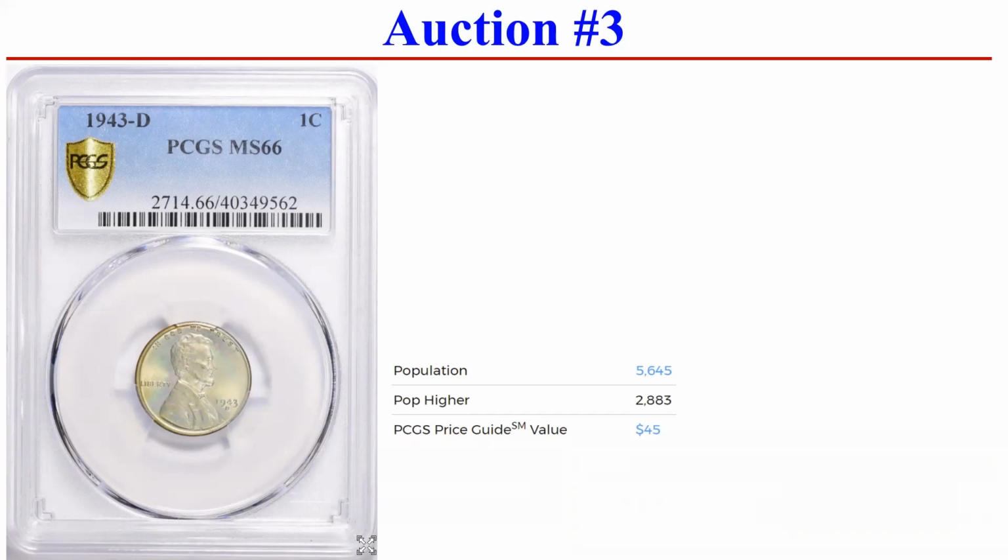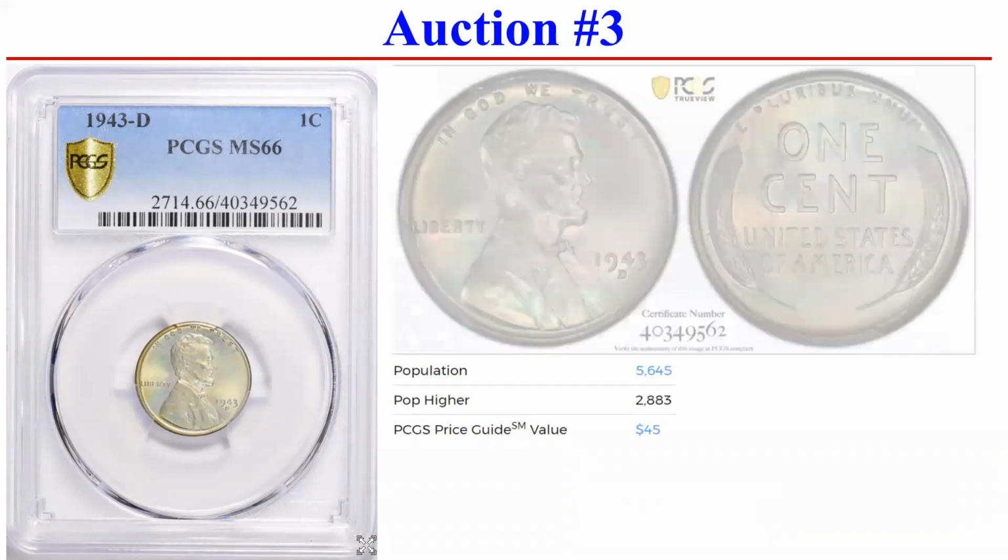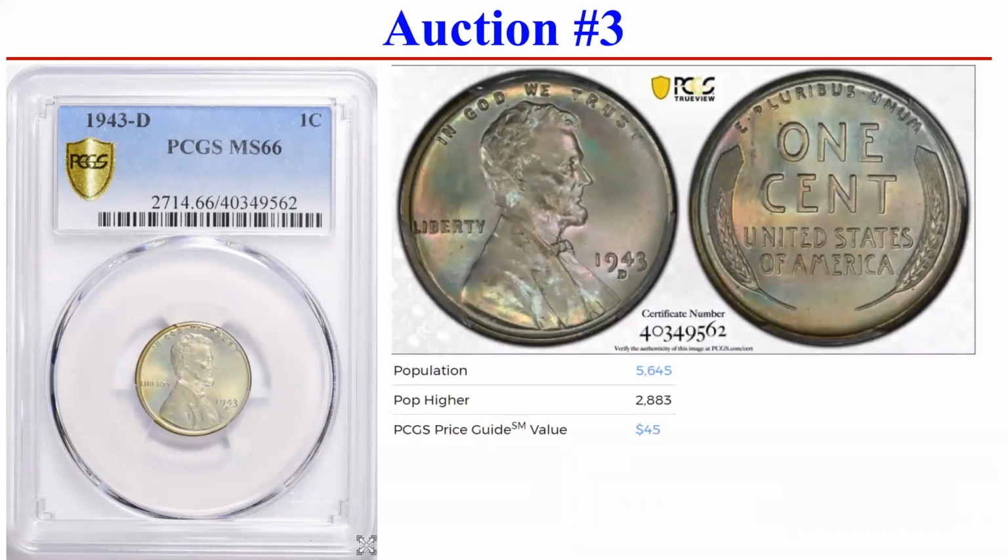They're really beautiful, even without what you perceive as pretty nice toning here. So I recommend anyone on a budget pick up a steel cent in a high grade, because for the most part, you can buy these for $45 to $50. But this one is special. And the reason is, you look at that toning. That is very nice toning.